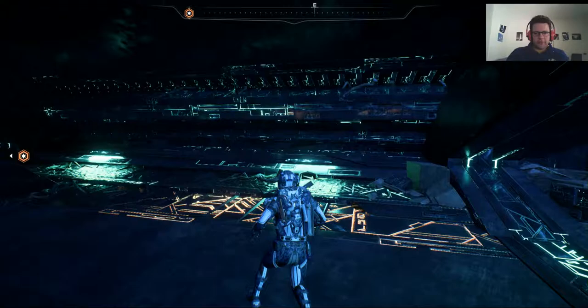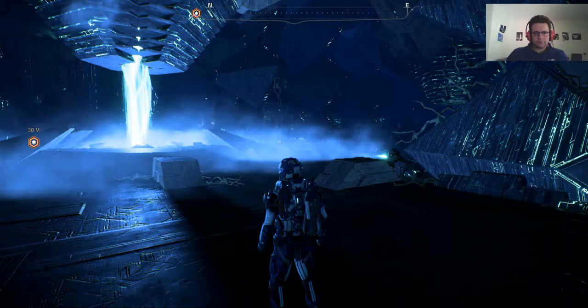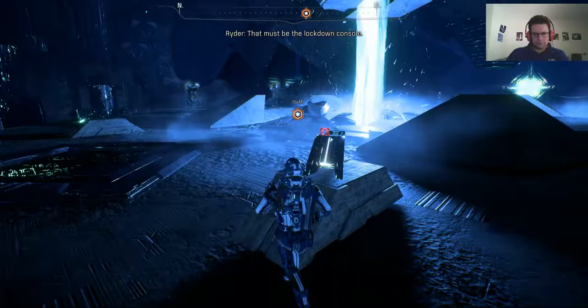No question. This is the heart of the vault. I've never seen anything like it. All conduits converge here, Pathfinder. That must be the lockdown console.